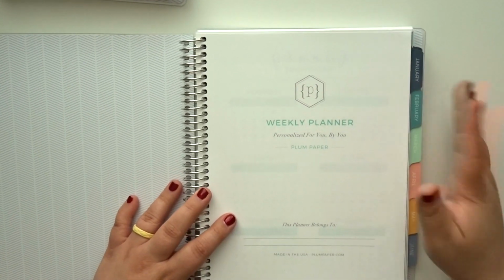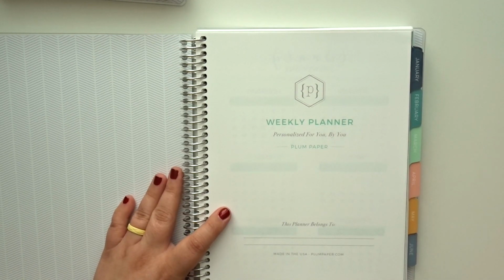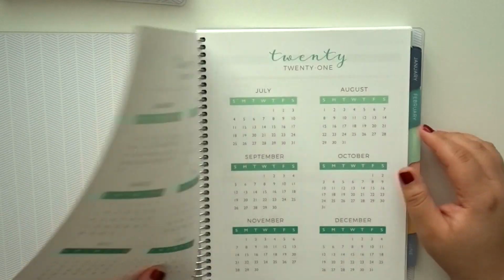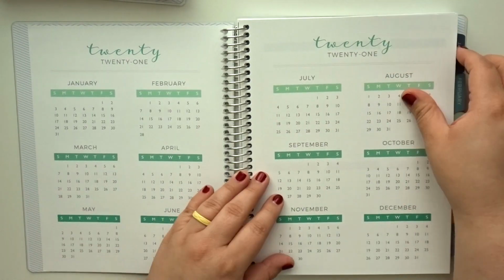So I did get it in the new color scheme, and it's beautiful. I did just a quick flip just to see the color, but it's the same, you guys, it's literally the same planner.